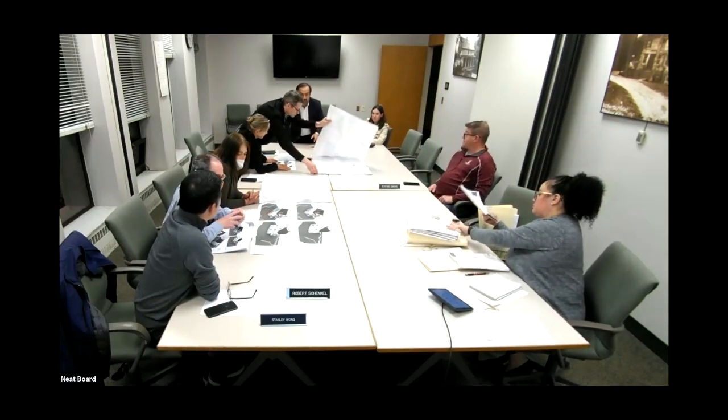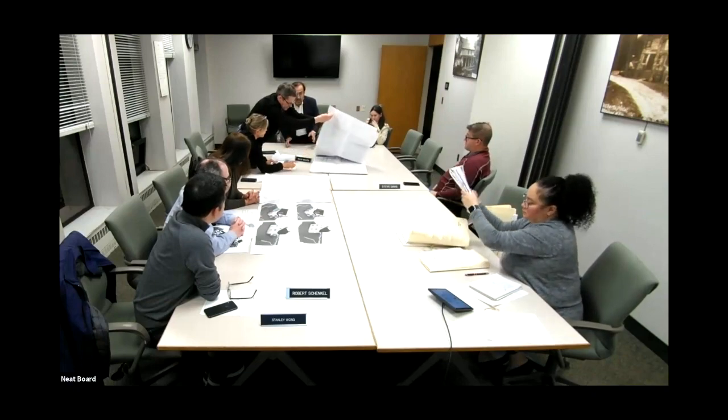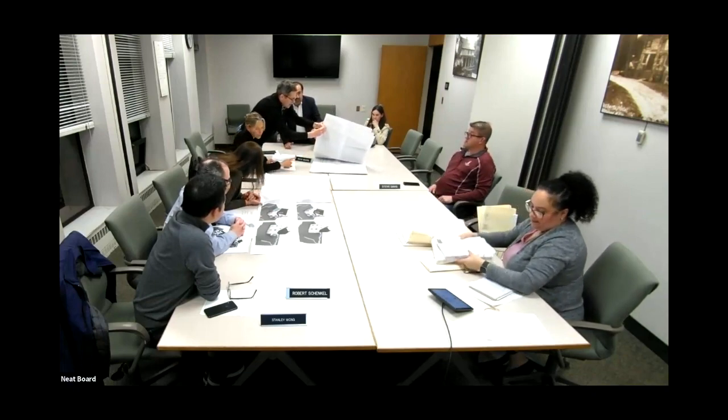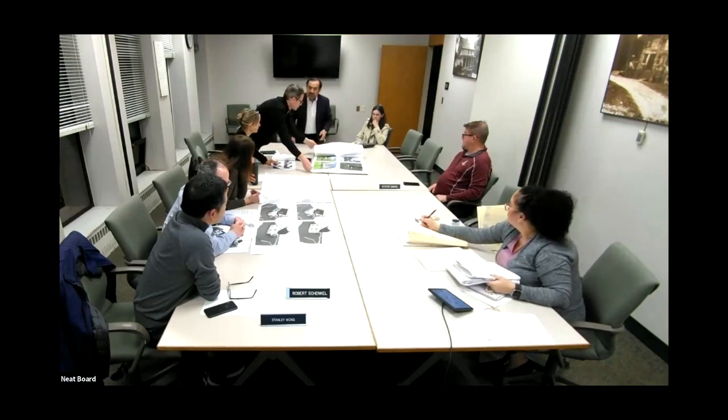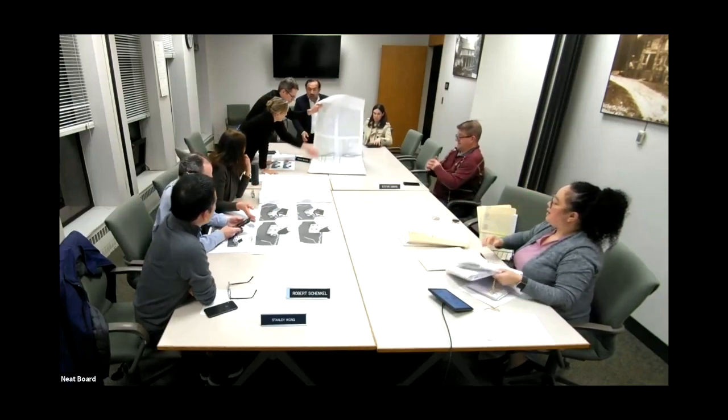Oh, so this you're not going to build yet? Right. So what's this thing up here? Phase one is on the top. That's what we're building, and that's what we're going to get permits for now. And what's the existing? The existing you can see in the photographs. Is there a model of the existing? No, I just have plans of what we're removing.